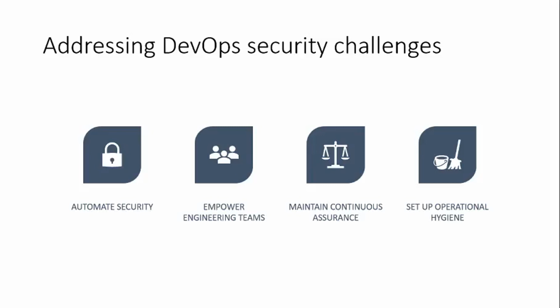The last one, set up operational hygiene. We need to have a clear view of our DevOps environment to ensure that operational hygiene is in place. In addition to understanding operational risk in the cloud, DevOps operational hygiene in the cloud requires a different perspective than the traditional development environment. We need to create the ability to see the security state across DevOps stages and establish the capability to receive security alerts and reminders for important periodic activities.